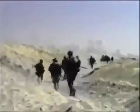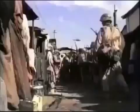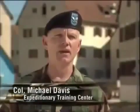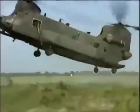But today's and tomorrow's battlefields are far more likely to be in rugged mountains and valleys, or the back streets of a distant city. We're not doing large formations, mechanized fights at the Combat Maneuver Training Center because that's not what units will experience when they go into Afghanistan, Iraq, and the Balkans.